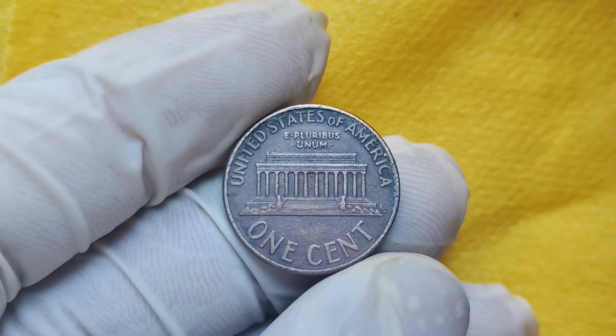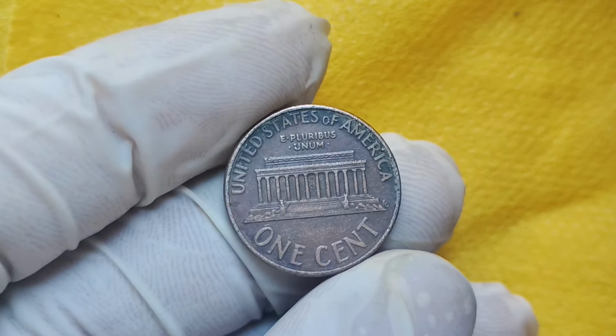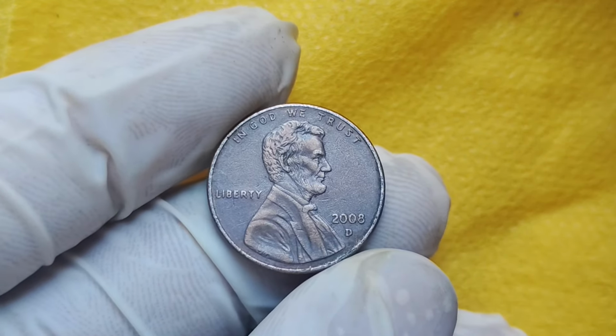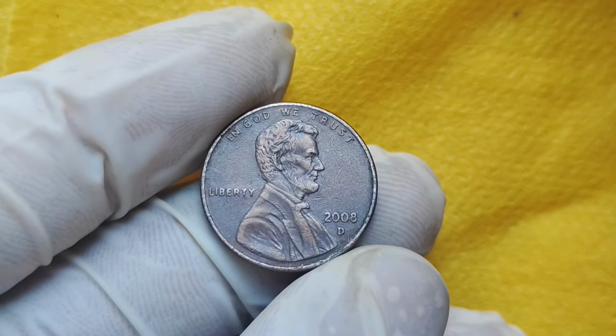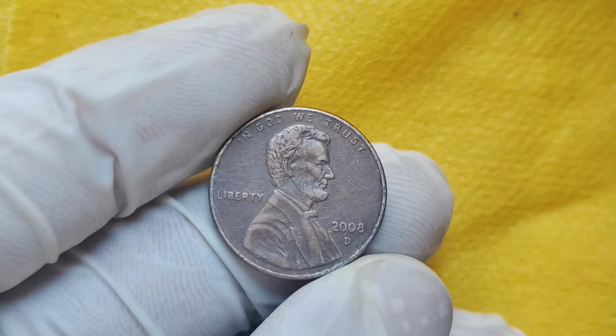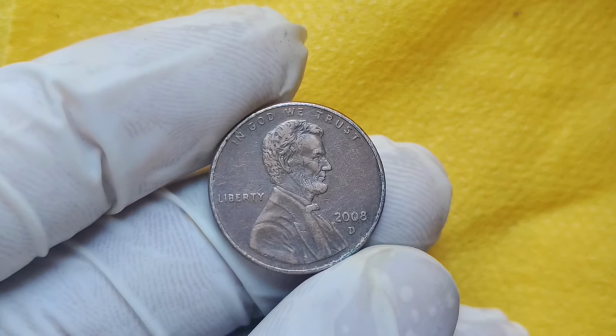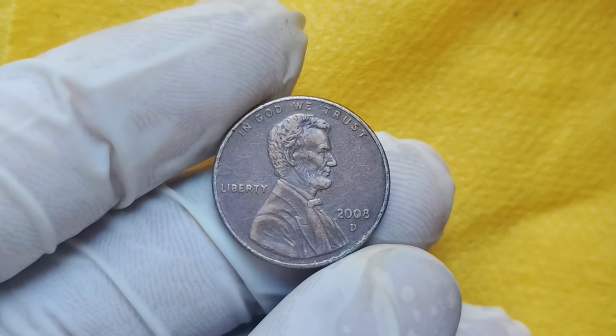Check your 2008 pennies from Denver. Look for that little D mint mark under the date. If your penny doesn't have it, no dice, it's gotta be from the Denver Mint. Weigh your pennies, grab a scale, preferably one that's not meant for cooking, and check if your penny weighs 3.1 grams instead of 2.5.